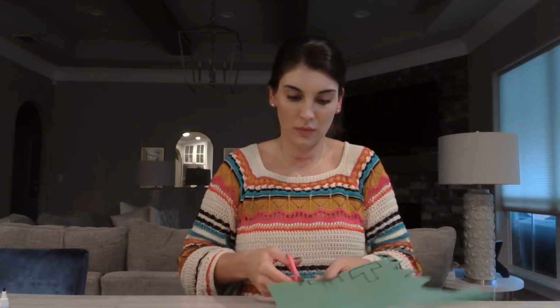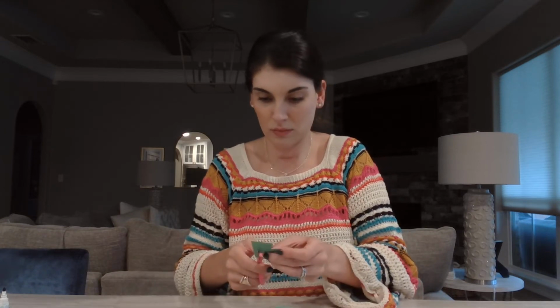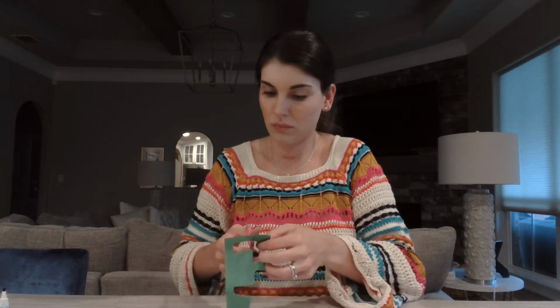And then we're going to make 2 uppercase T's, and those will be for his ears. Cut that smaller so it's easier to manipulate. There's one ear. Essentially have ears like this for Mr. Frankenstein.